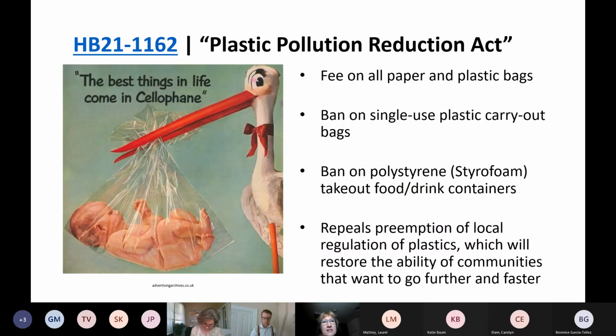So I'm going to jump to plastics really quick. This is the Plastic Pollution Reduction Act. And that is a real advertisement. I know we're not talking about cellophane here, but yeah, don't try that at home. This is that famous fee on all paper and plastic bags, ban on single-use plastics and polystyrene, and the repeal of preemption for local regulation, for example, City of Boulder.